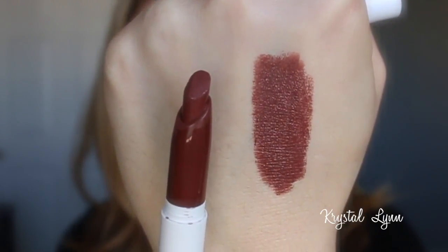It's such a pretty color. So absolutely love this. This is a matte formula, but it's a very, very creamy matte. I don't even feel like it looks matte when you put it on. It does have a glossy finish to it. Beautiful color, absolutely love it.